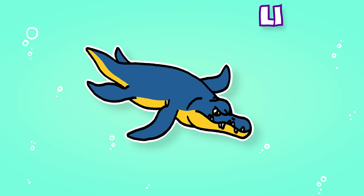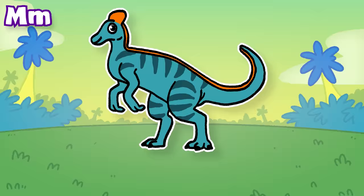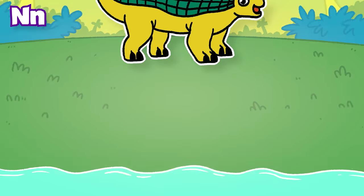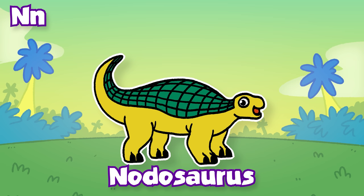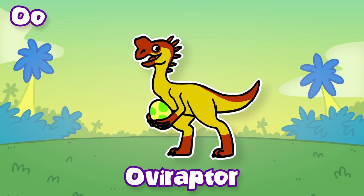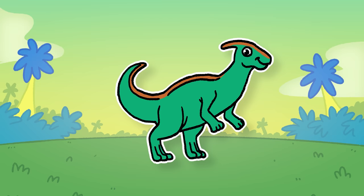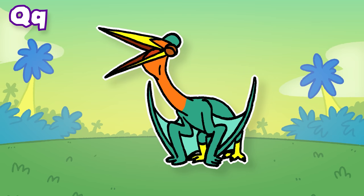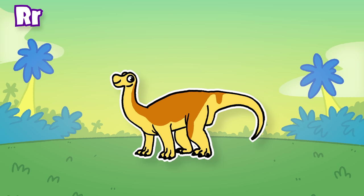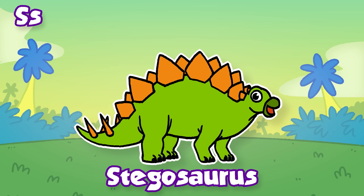Kronosaurus. L. Lembiosaurus. M. Mosasaurus. N. Nodosaurus. O. Oviraptor. P. Parasaurolophus. Q. Quetzalcoatlus. R. Riotiosaurus. S. Stegosaurus. T.